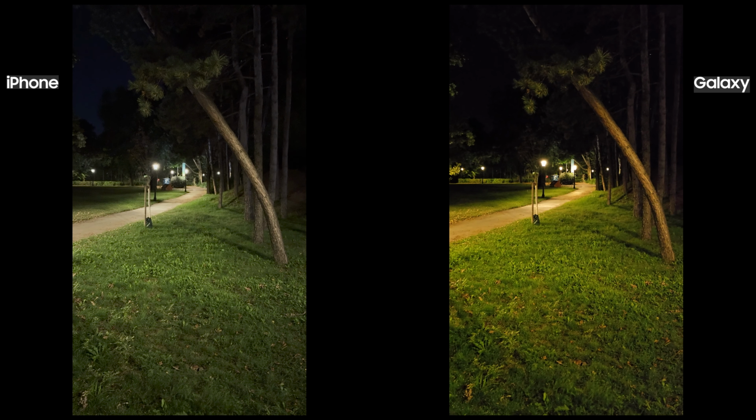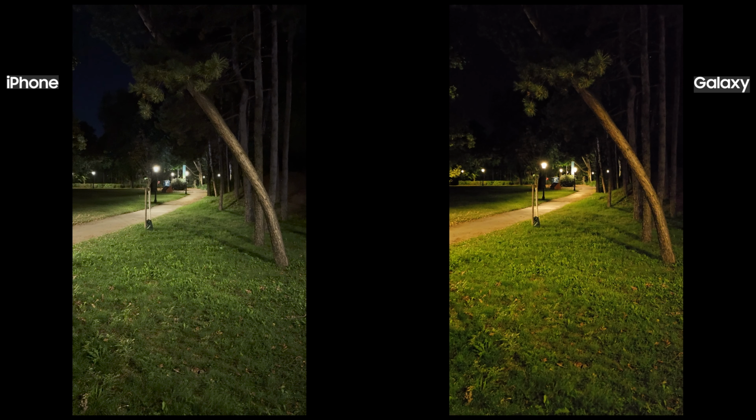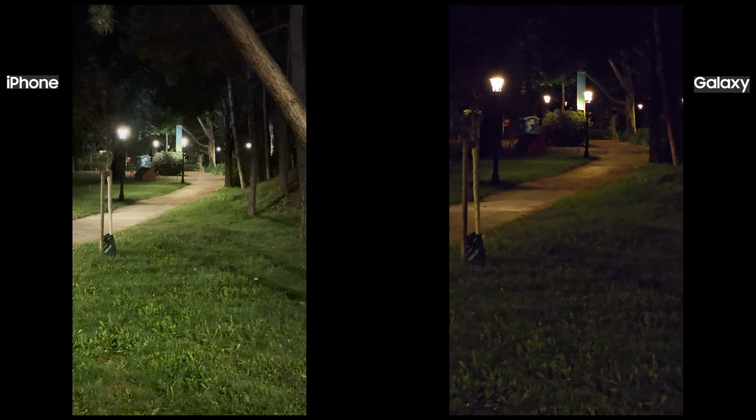On the video, we have a similar situation. The iPhone did create a better video. On the main lens, they did create better colors, but when you zoom in, things start to change. Even though the color shift is worse on the Galaxy, the video it creates is more usable.